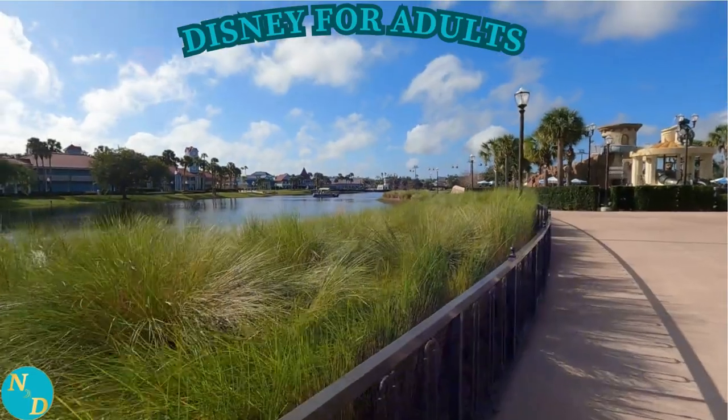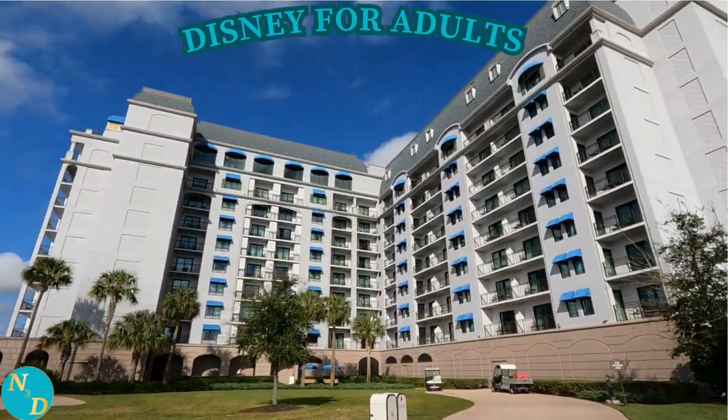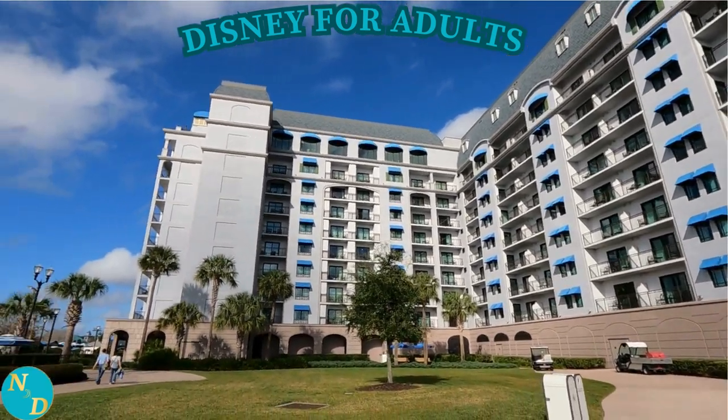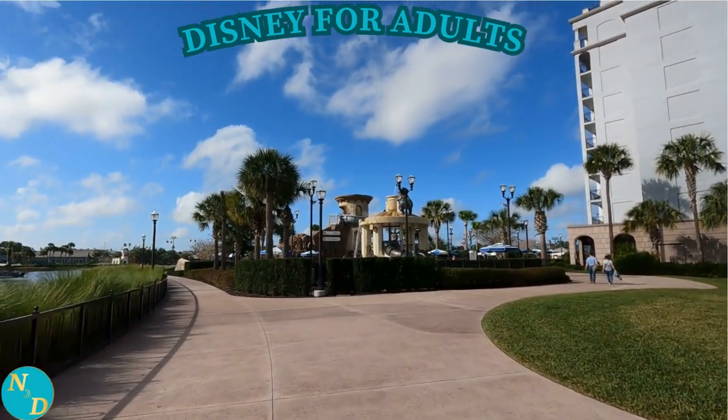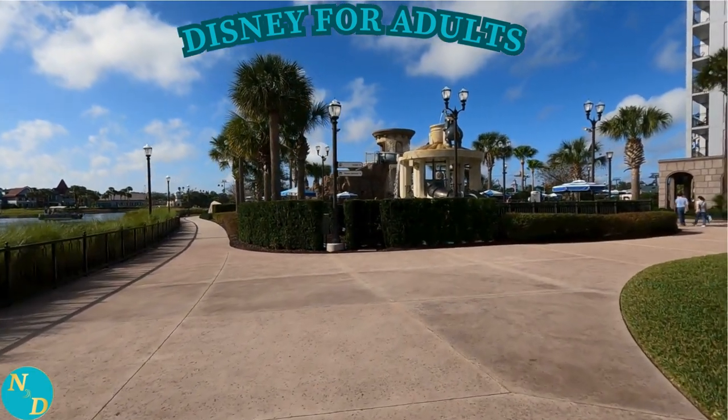So at this point, the walk did take me about 15 or 16 minutes to this side of Disney's Riviera Resort. To get to where you want to in the resort would take you a few more minutes, whether it's to one of the pools, one of the restaurants, or to your room.